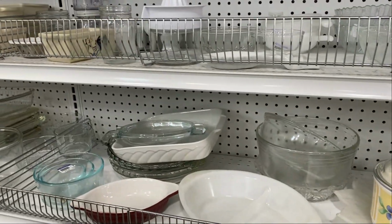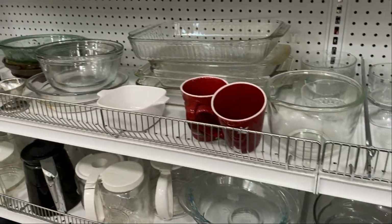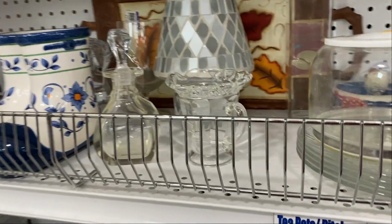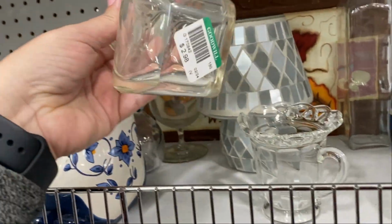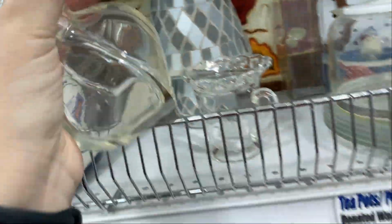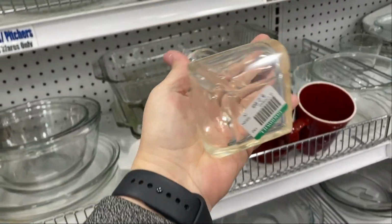We have a punch bowl down there with the quails and pheasants and stuff on them. Let's see. I think I spotted a couple of perfume bottles. I found one and I think Erin found the other. I was telling him how this was a perfume bottle and then there was the other one that was a cruet with the handle and the pour spout.